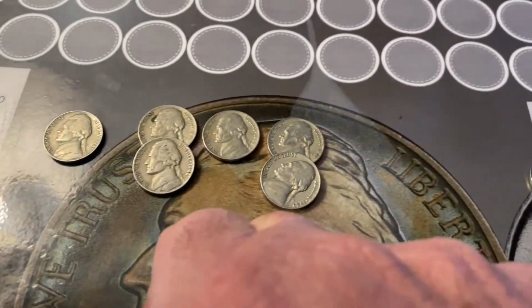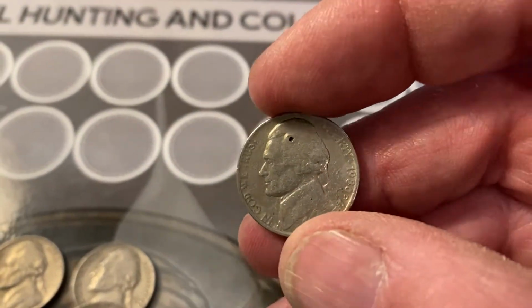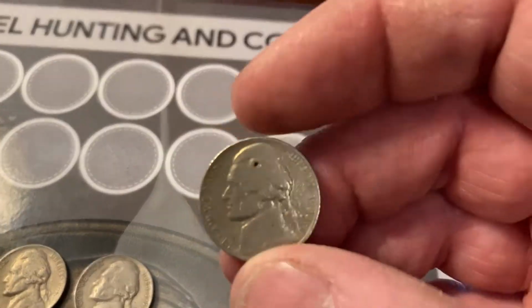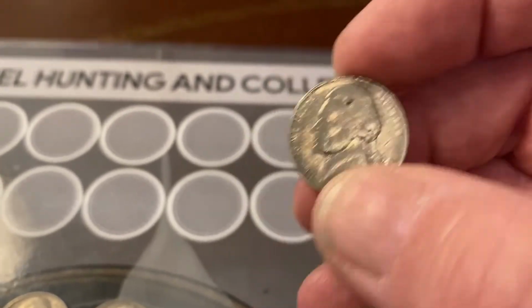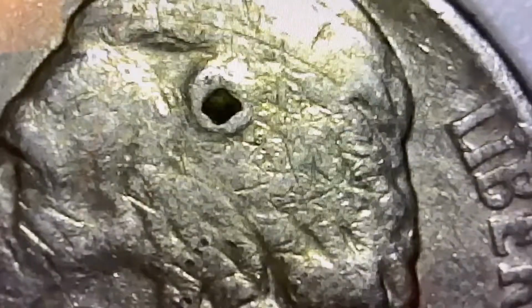Here's an interesting find. Here's a nickel, a 1986, and he's got a hole in his head. Now, I looked, and that's not drilled in there, and I took a little, let me put it underneath the scope here so you can see it. There it is right there. And I looked, it's not a hole that's drilled in there.